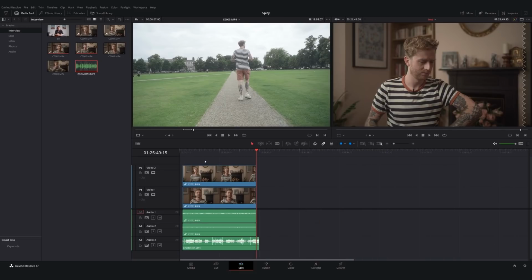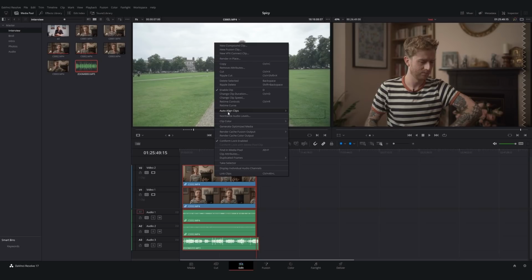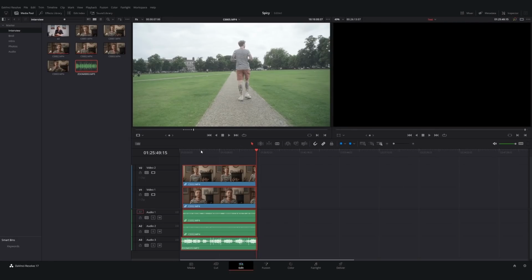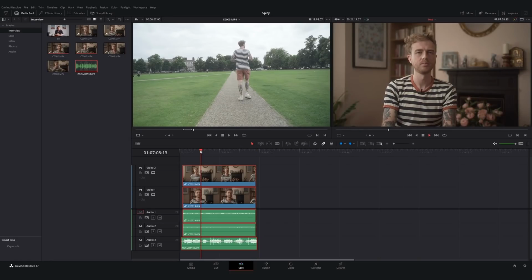So all I need to do is select all these clips together, right click on it, go up here to auto align clips and go auto align based on waveform. And I'm just going to let that run, and it's going to analyze the audio and line those clips up. So let's just check that that's done that.